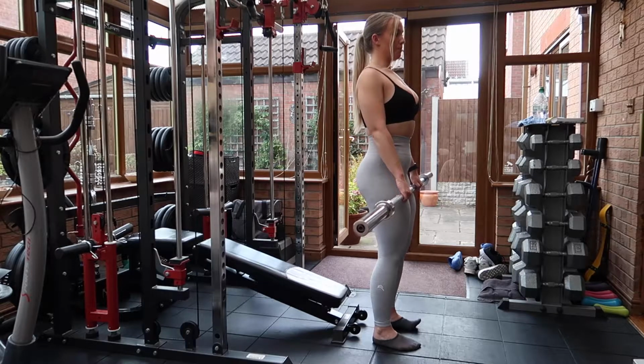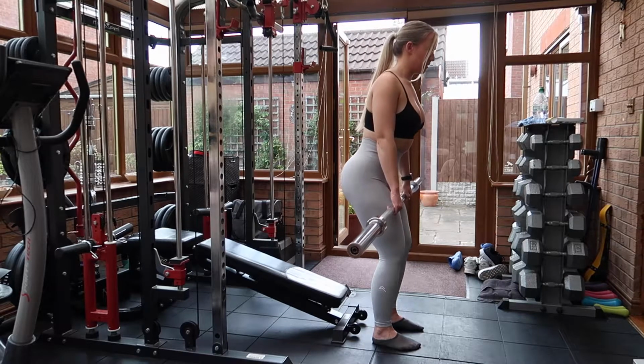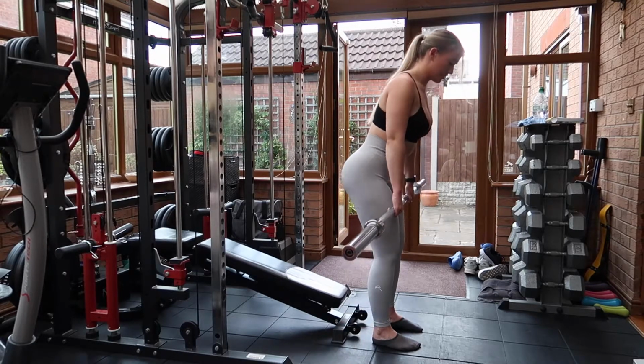We want to bend over by pushing our bum back. We want a slight bend in our knee. And we're just going to push our bum back, push our bum back. I'm not lowering my upper body at all. This is all push my bum back. And then we're going to slowly go up.